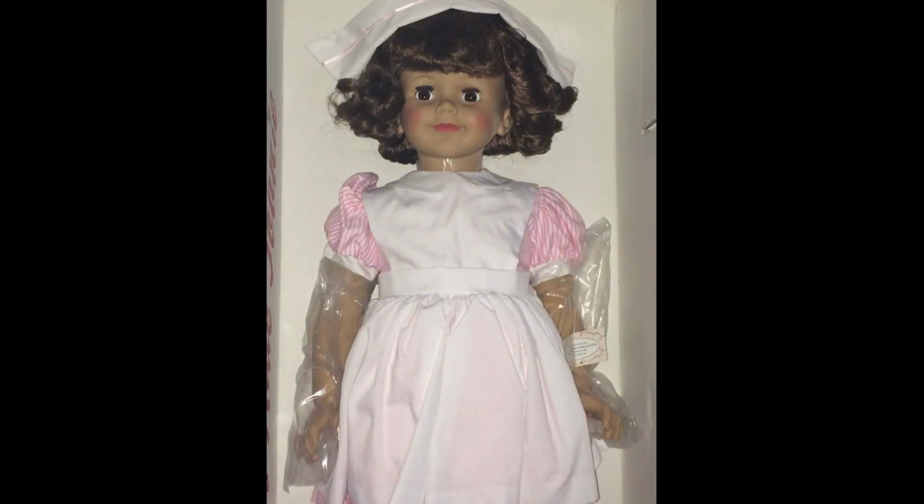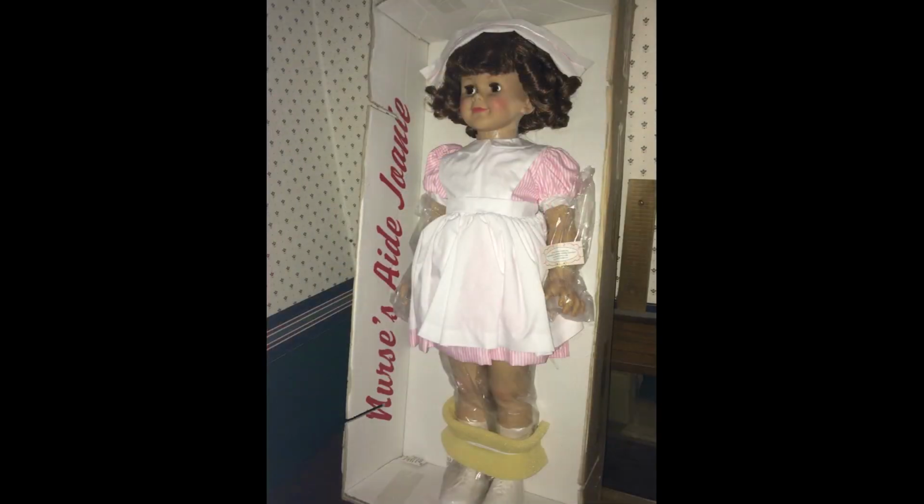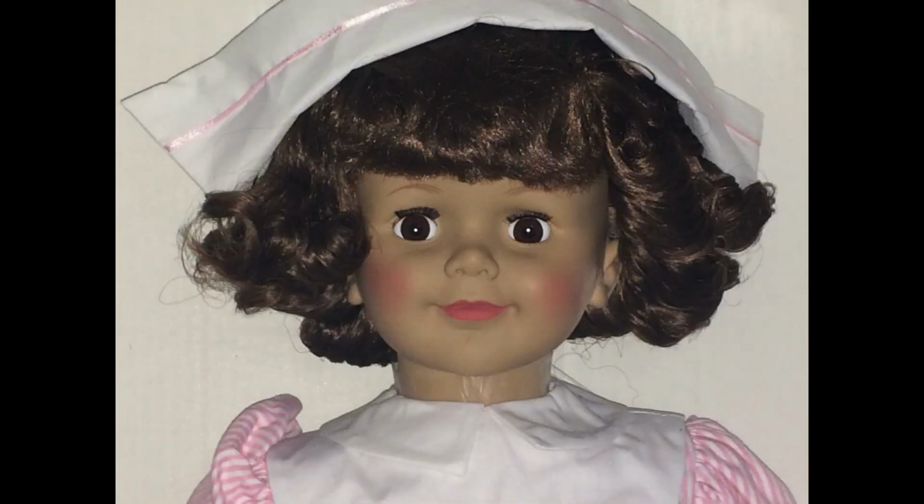Okay, this is the only doll in this video that's not vintage, but she's a reproduction of a vintage doll, Madame Alexander Nurse's Aide Joanie doll from the early 60s. This one came out, I think, maybe 10 years ago. She was actually made by Ashton Drake under license from Alexander. She's a Play Pal-sized doll, 33 inches tall. She's beautiful, but I don't have room for such a big girl, so I sold her on eBay. I enjoyed her while she was here, though.